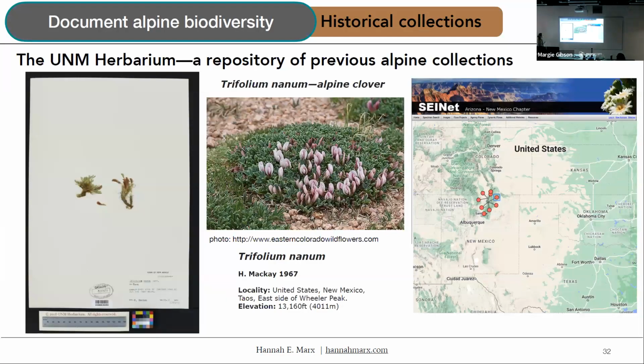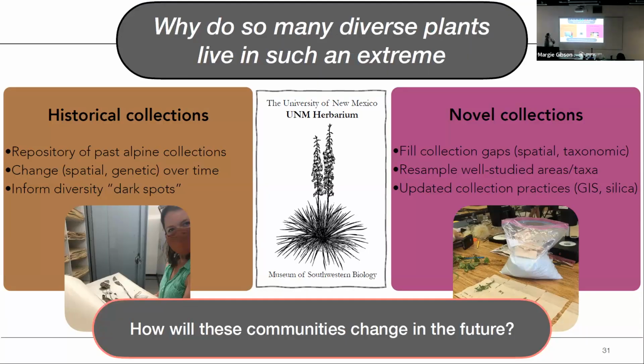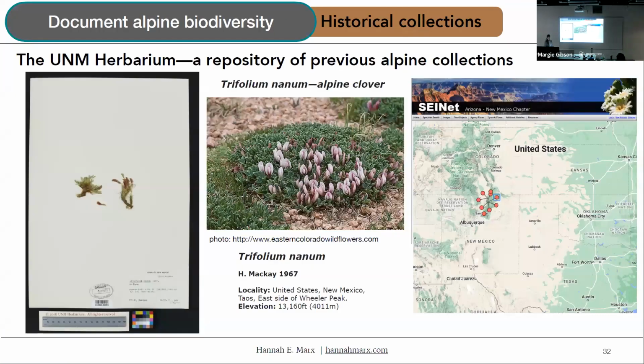So I'm going to start today with walking you through some examples of how we're first using historical collections to understand biodiversity, or the state of biodiversity, in alpine communities. And then I'm going to end with some examples of how we're trying to either fill in these gaps or complement the knowledge we have from our historical collections with new collections, to try to understand biodiversity from that perspective. So first, looking at the collections that we already have.